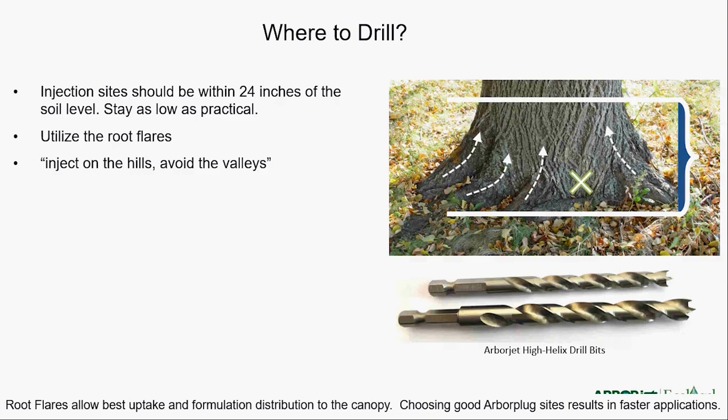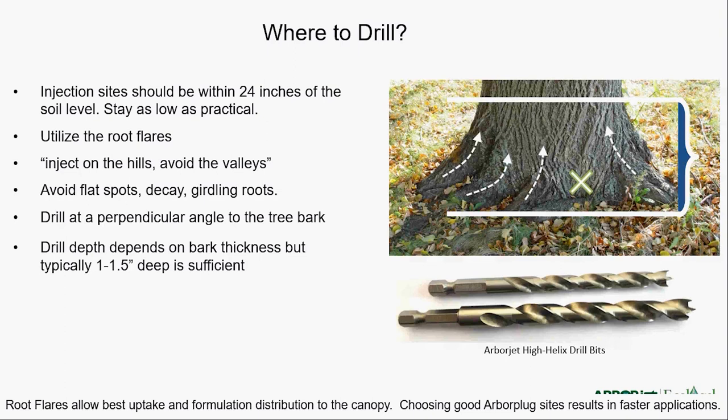You want to stay as low as practical, within 24 inches of the soil level. Utilize those root flares. What I tell folks is, inject on the hills, avoid the valleys. You're going to drill at a perpendicular angle to the tree bark. That means a 90-degree angle to your surface, straight in. You're not going to be drilling at a 45-degree downward angle.